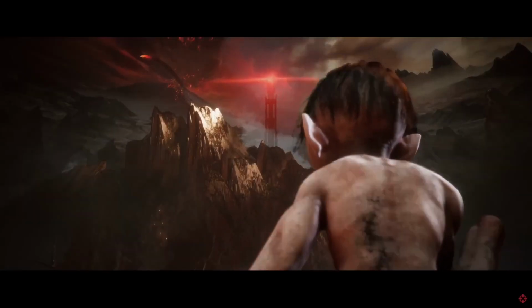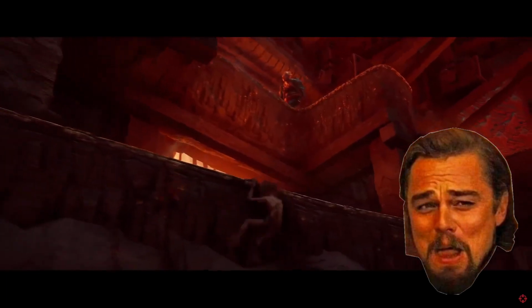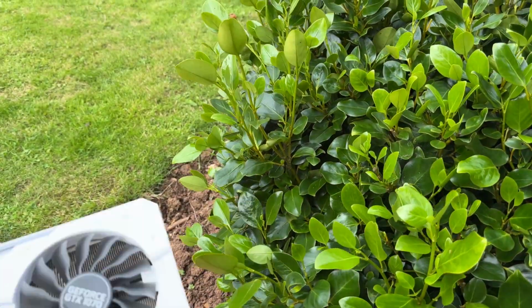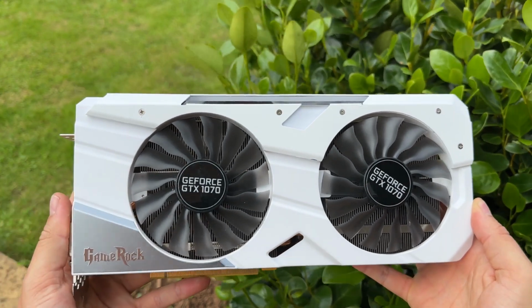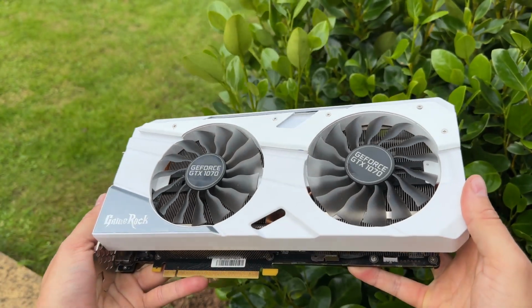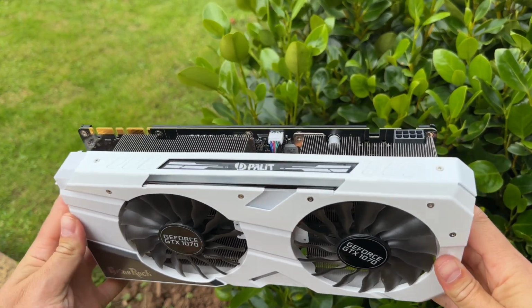Now, things have come a long way in unoptimization in a short space of time, and 12 months ago I'd have said the GTX 1070 was a sure bet for solid 1080p, 60 FPS high settings performance, but is that the case now? I'd love to know your thoughts about this in the comments below.